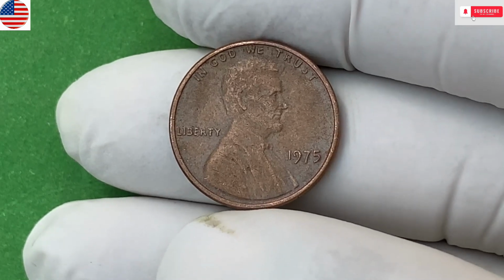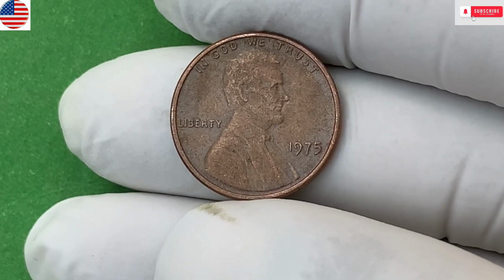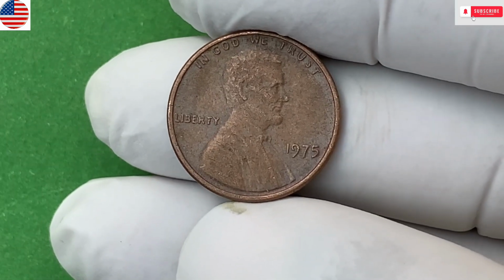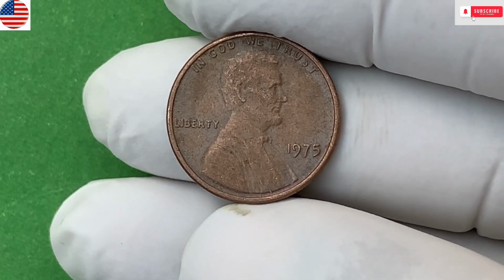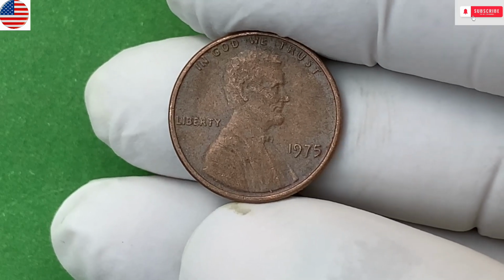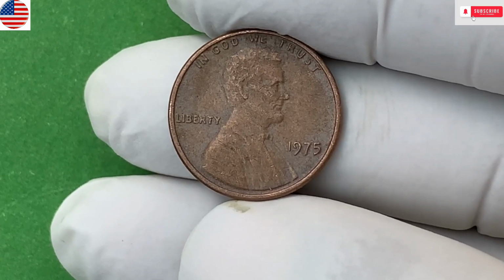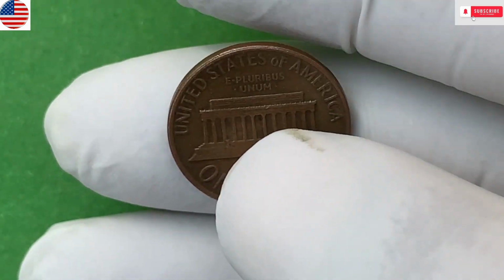Collectors pay thousands, even tens of thousands of dollars for rare coins, but when it comes to rare coins from popular denominations like the Lincoln penny, the competition becomes fierce. Everyone wants that 1 in a million coin that defied the odds. And when it comes from a year like 1975, with very few surviving error coins and almost no flawless specimens, the value skyrockets. So what should you look for?